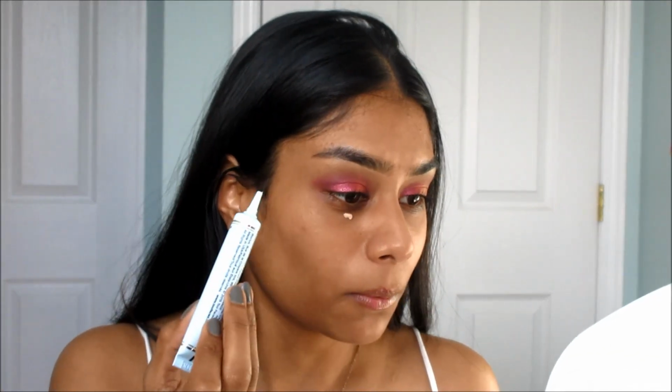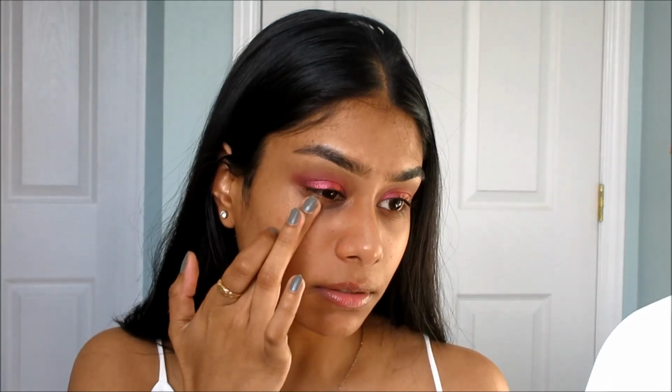We love a scientist. So I'm going to be using the Too Faced Shadow Insurance. I'm just going to take a tiny bit under this eye. This will be our tester eye. Oh! Well, that was more than a little bit, but... And I'm just going to be patting it in.